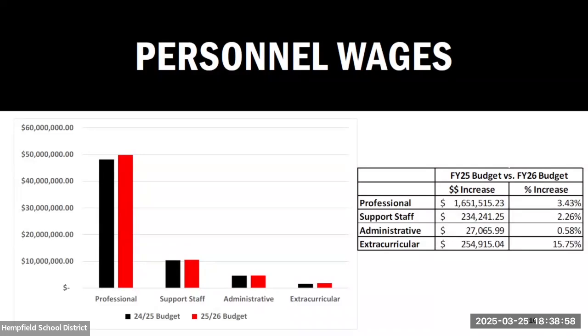The extracurricular looks like it had a big jump. That was simply that we reclassified our department coordinators and our tech support from professional extra hours into stipends where they do belong. So it's not that big of a jump. We just reclassified some of those wages.